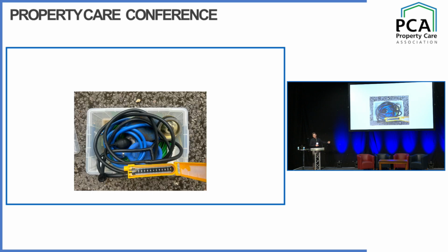But you can still do basic pressure tests, though they can be hard if you've got a soil and vent pipe and you can't cap it off, whatever. But you can still do them. People still use them.